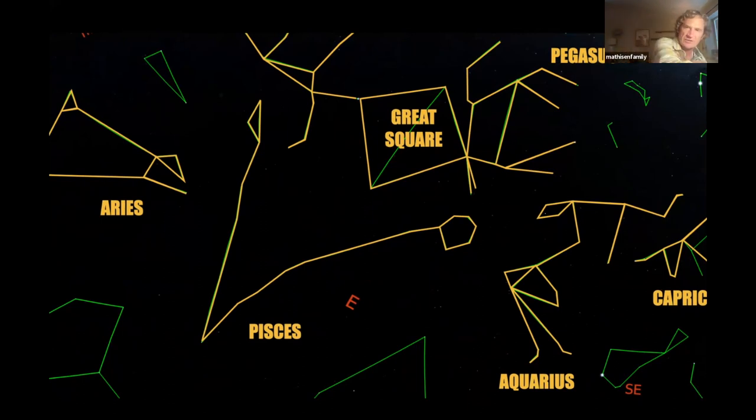So in Greek mythology, Pegasus springs out of the neck of Medusa. And we talked about how that clearly is shown here in the stars, springing out of the neck. On the other side is the beautiful Andromeda. But that is envisioned as a wing.